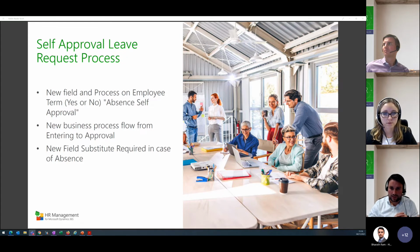What does that mean? We are now able to define whether an employee going on vacation or PTO needs to have a substitute or not. Remember, until now we had two business process flows, one without substitute, one with substitute, and customers needed to decide which one of them they were using. Now we made that configurable. How did we do this? Let's take a look in the system.